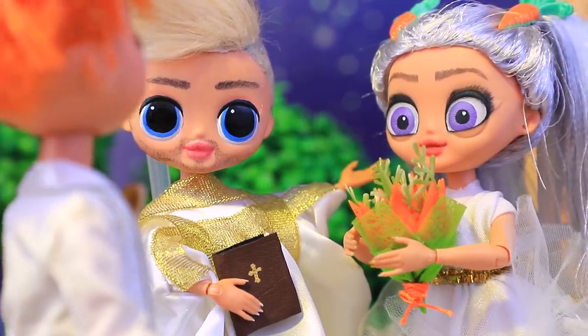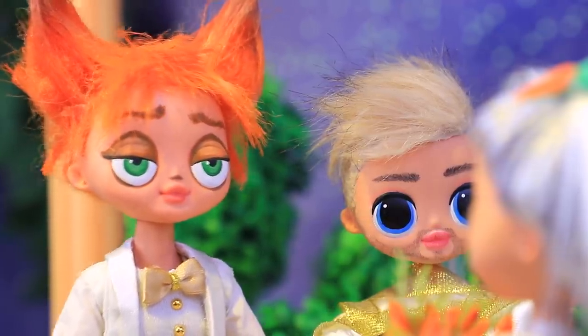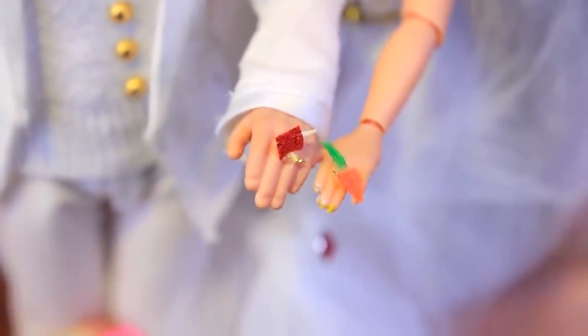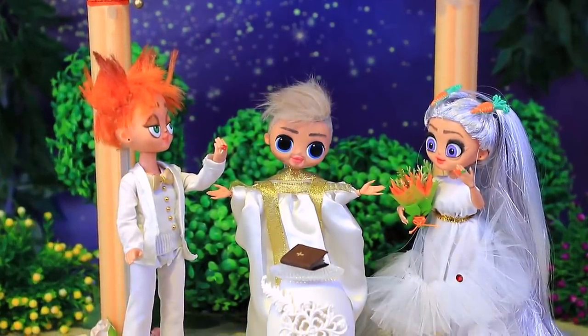They exchanged vows and promised to love and protect each other at home and at work. I love you. The couple gave each other rings. Aw, let's congratulate our newlyweds. The end.